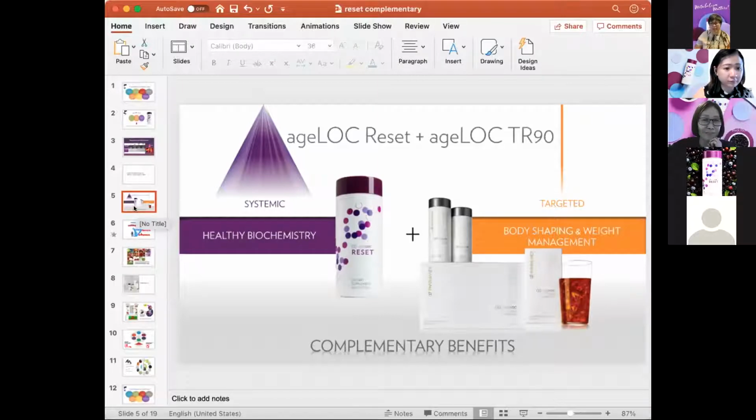When friends start taking 3 sets, they may say that I don't need TL90 already, I can go for 3 sets. If this person is already slimmed down, or they are post TL90 clients who are really very satisfied with their shape and just need a little bit of adjustment in terms of the love handles, the bulges here and there, yes, Reset would help to streamline that and cut off all these additional bulges. But if we are looking at weight loss, TL90 is definitely something that we have to take in first. We have to include that, then on top of that, add on the AgeLOC Reset.